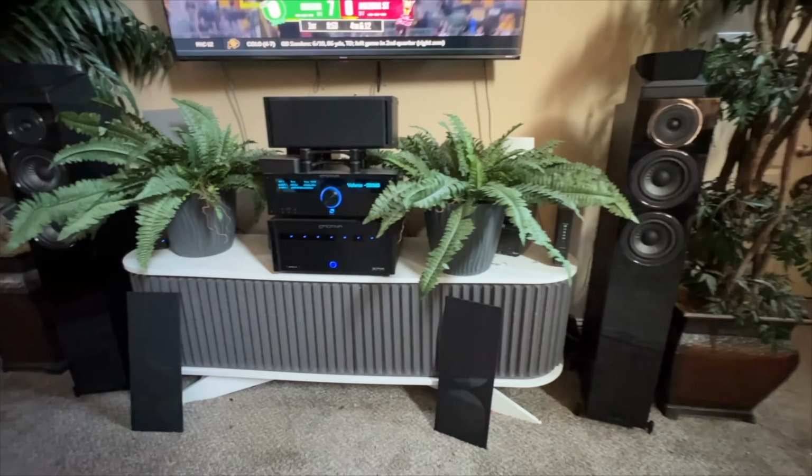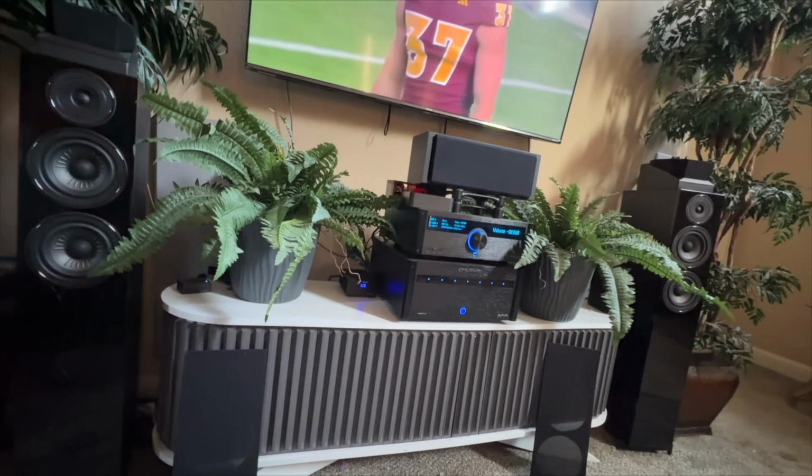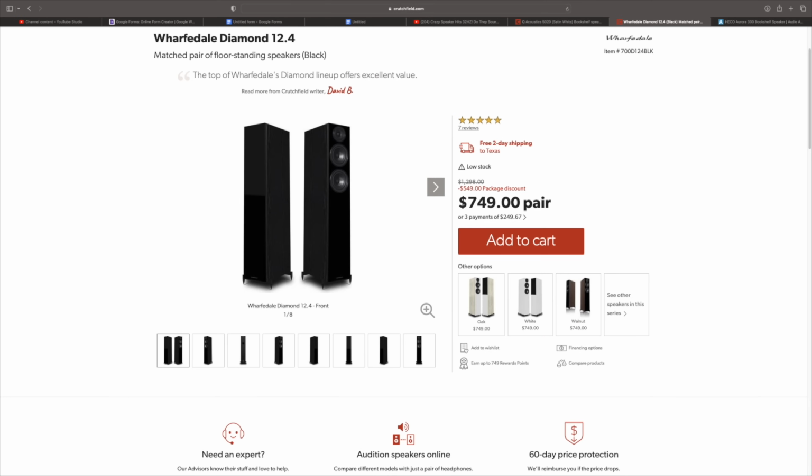How cool is it that I got to review a speaker that is on heavy discount? Luckily, it sounded really, really good. That speaker is the Wharfedale Diamond 12.4, a floor standing speaker that's coming in at $750 per pair, that are huge, that are built great, and that sound awesome. Original price on these speakers was $1,300 a pair.